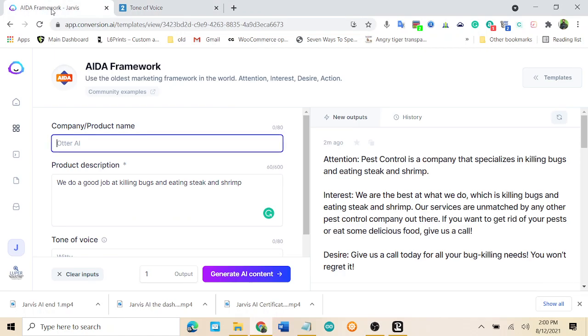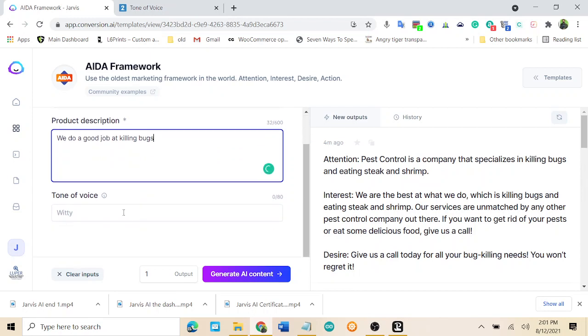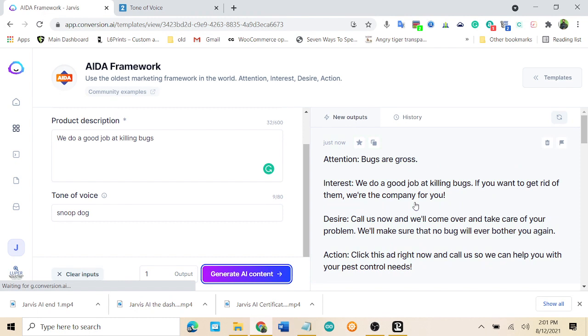All right, you know what? Let's do pest control again. And let's take out the steak and shrimp. All right, and tone of voice. You know what? Let's put in, here we go, Snoop Dogg. How would Snoop Dogg write a pest control ad? Generate AI content. Let's see what Jarvis does on this.